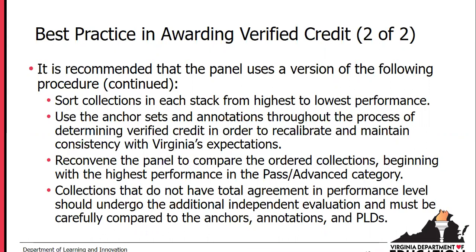You want to reconvene the panel and look at the scores, or the performance levels that have been assigned to those collections, and recall that collections that do not have total agreement should undergo that independent evaluation, and that evaluator should carefully compare the collection to the anchors, annotations, and PLDs in order to make that final determination.